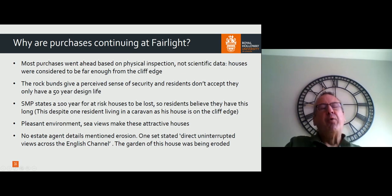Now, this raises an important question. Who is responsible for informing house buyers of risk? If you're buying a house on a floodplain, you could look at the Environment Agency records and they have flood risk maps. So you can look, how often does this area flood? When did this property I'm going to buy flood? There is no equivalent for the coastline. So there is no sort of evidence as such.